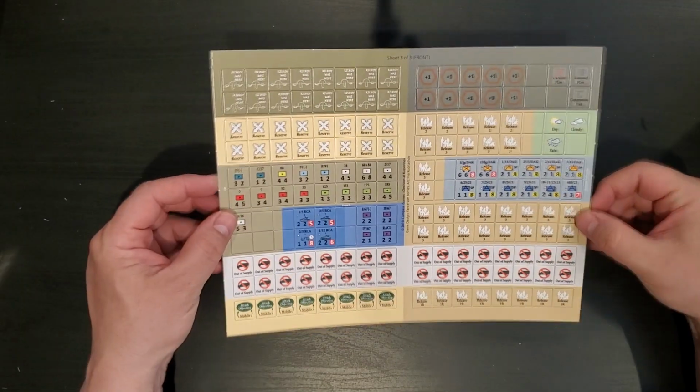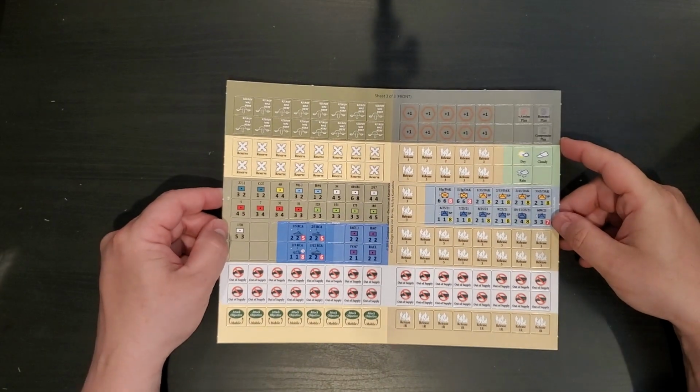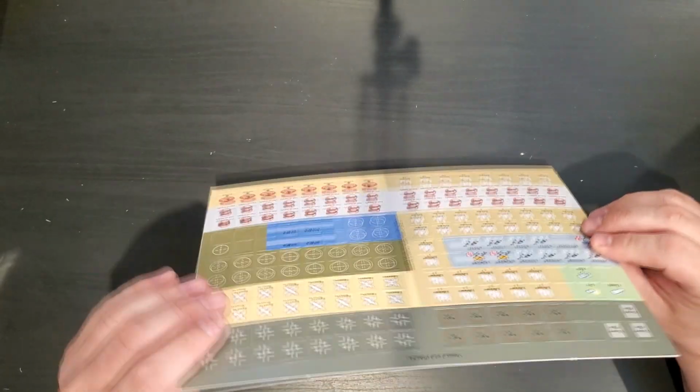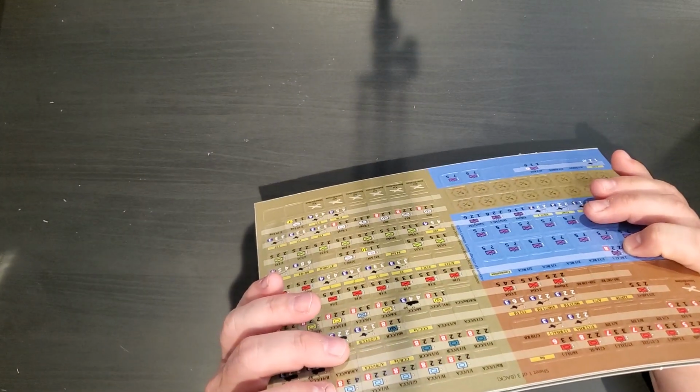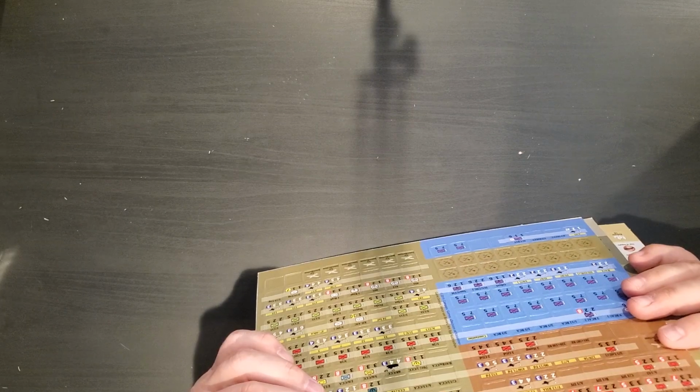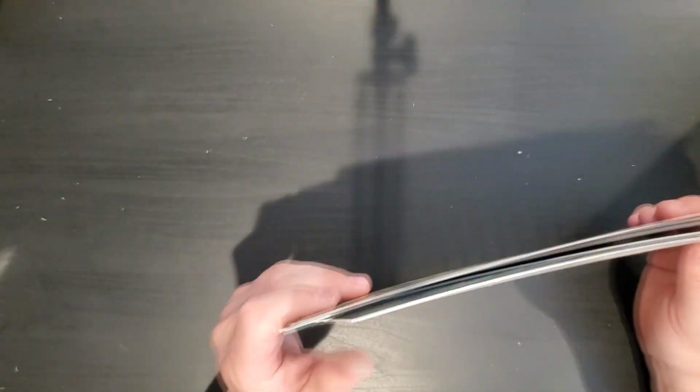And again, the counters are nice. I like the counter designs. They're nice and clean. These will be easy to read. Like I said, they don't feel super thick. Looking at it, I can't tell that this is actually the case, but sheet 3 somehow feels a little thinner to me. Looking at it, I cannot see that distinction, so I'm probably just nuts.